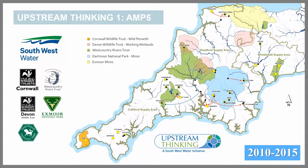That funding input led to over 700 farms being engaged in the priority areas shown. Devon Wildlife Trust themselves restored over 100 hectares of culm grassland habitat, and the two Mires projects on Exmoor and Dartmoor were responsible for the restoration of over 2,000 hectares of upland peat during that five-year programme as well. So as you can see, Cornwall Wildlife Trust focused in the first 5 years very much in West Penwith, Devon Wildlife Trust focused on the working wetlands and culm grassland areas, Westcountry Rivers Trust looked at a number of catchment management schemes in drinking water catchments, and the two National Park Authorities focused on mires restoration in their areas.